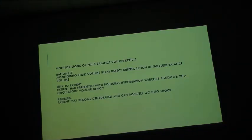John has presented with postural hypotension, which is an indication of circulatory volume deficit. A potential problem for this is that John may become dehydrated and can possibly go into shock. The nursing intervention to treat this is to monitor signs of fluid balance volume deficit. These signs will be seen in the patient having hypotension, and this will be done by keeping a fluid balance chart and daily weighs. The rationale for this is that monitoring fluid volume helps monitor for deterioration in fluid balance volume.